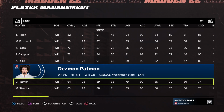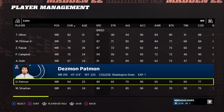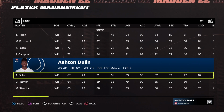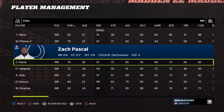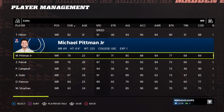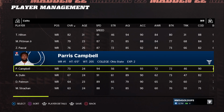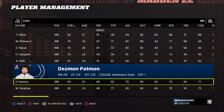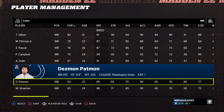The next player on this list is going to be a true developmental type of player, and this is going to be Desmond Pittman. Now, the reason that I have Desmond Pittman on this list is because, again, there's a lot of players in front of him that I think are valuable. Guys like Ashton Dulin, Zach Pascal, Michael Pittman, even T.Y. Hilton still hanging around on that team, Paris Campbell when he comes back from injury. I think that Desmond Pittman, as a non-burner type of wide receiver, is actually going to offer quite a bit of value to a team that can utilize him.